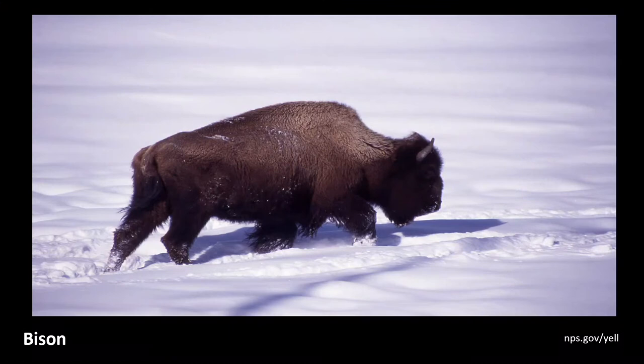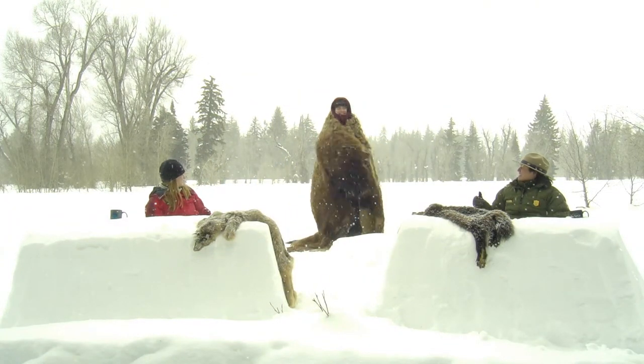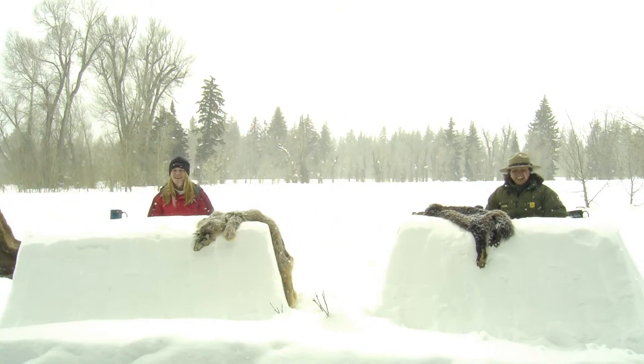And sometimes the best way for an animal to change and to get ready for winter is to put on a big warm winter coat. And bison are a great example of this. To prepare for the long cold winters, they grow an extra thick warm winter coat. Like Ranger Olivia back here. Ooh, that looks so warm. Looks cozy. Nice. Wow. I'm a little jealous. Yeah, I wish I was as warm as a bison right now.